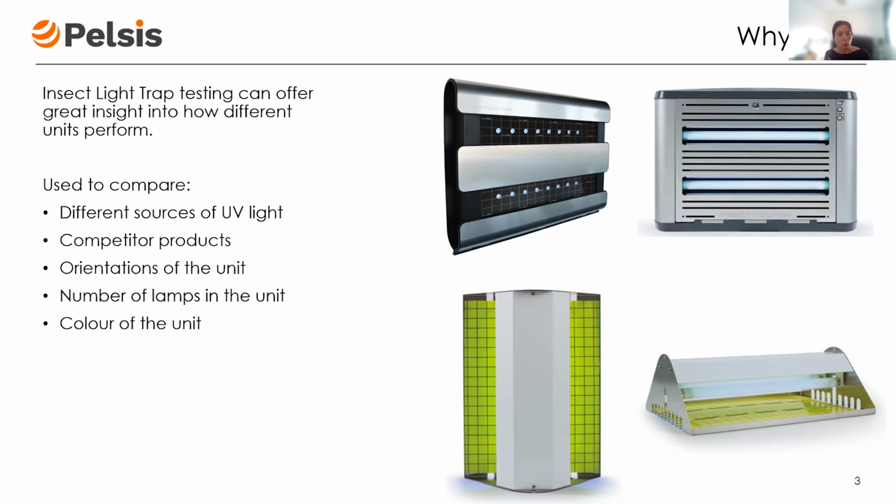Otherwise, when someone puts it on the wall and it doesn't work, it's not going to be very good. We also maybe compare the number of lamps in the unit or the amount of UV light coming out of it. So you can usually get ones with fewer lamps for smaller areas and more lamps for bigger areas, so your coverage can be increased.